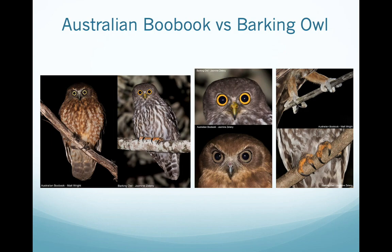Younger birds typically have very obvious goggles. Just differences between individuals as well, and differences between certain subspecies of the Australian boobook as well.